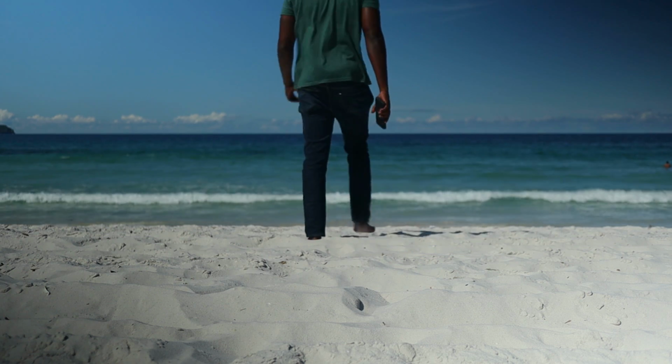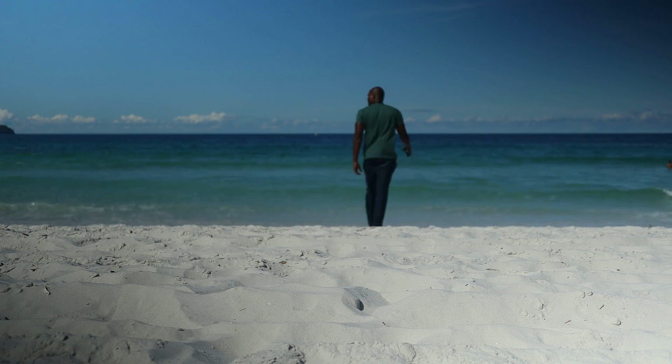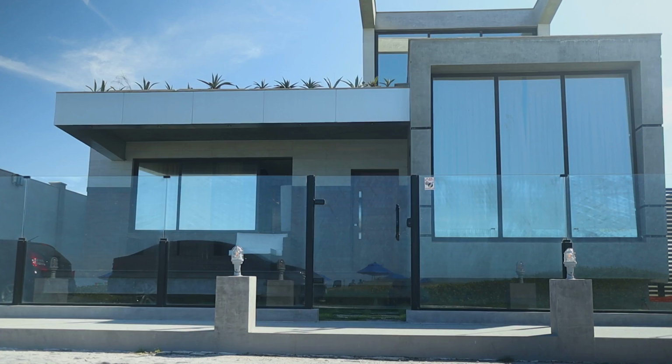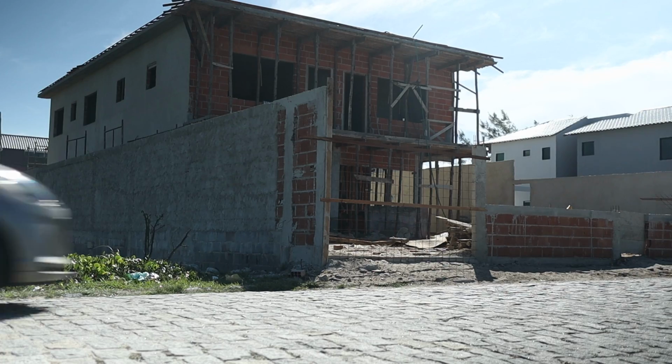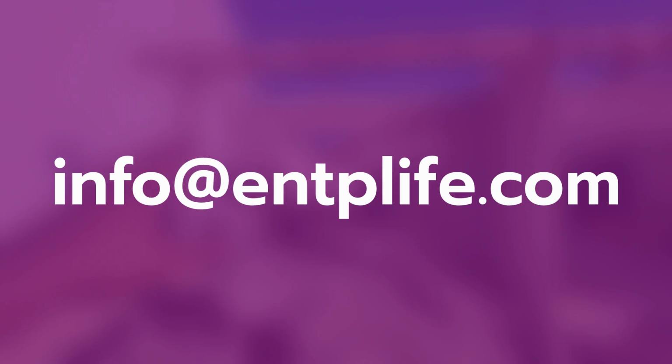But my journey doesn't end here. In fact, I have an exciting plan to develop more properties like this in the future. If you're interested in building your own dream home in this breathtaking beachside town and want to work with my team or purchase one of my properties, feel free to reach out to me at info@ENTPLife for more information.